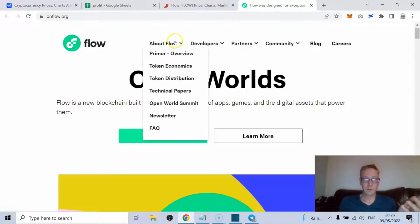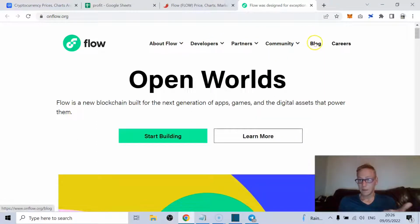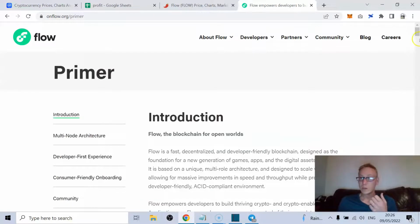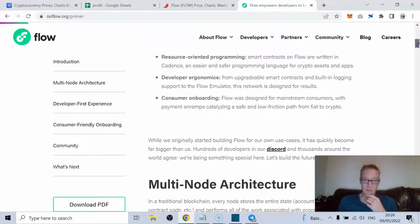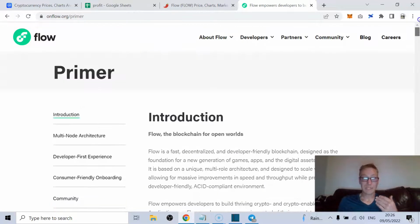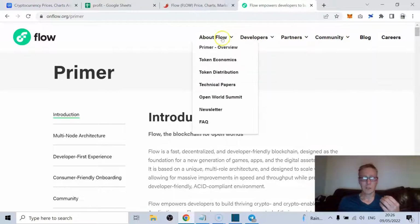So with Flow, we can have a little look through. We can see about them. We can get an overview of them. Now, we don't actually have an overview of the team, it doesn't seem. So then, fine, don't have a team to hand right now. I'm sure there's probably a team somewhere. Flow's a very big crypto. But even if it doesn't, right?